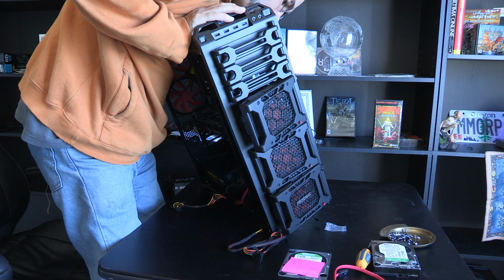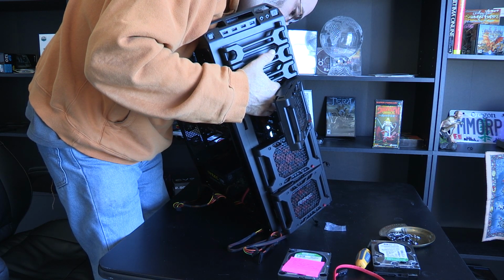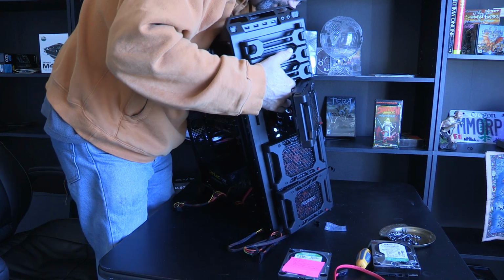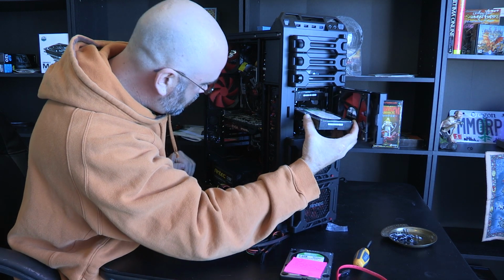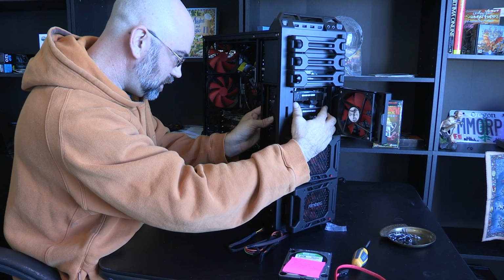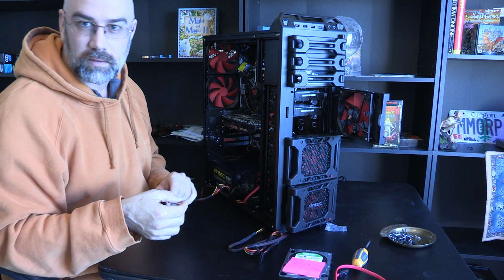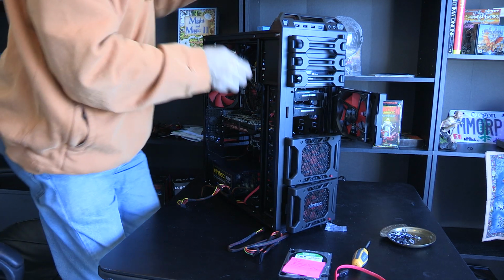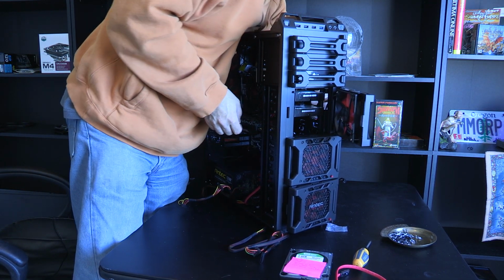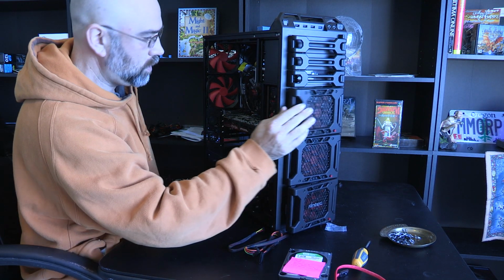Okay, there's that one. Another thing I really like is that there's room in between each of these, which makes for good airflow. I really like that there's good airflow. It's important to me. And with these that come with the case, man, that makes it easy. This is so much easier than screwing everything in. I mean, I'm screwing them in, I'm just doing it by hand. Okay, both of those are in.